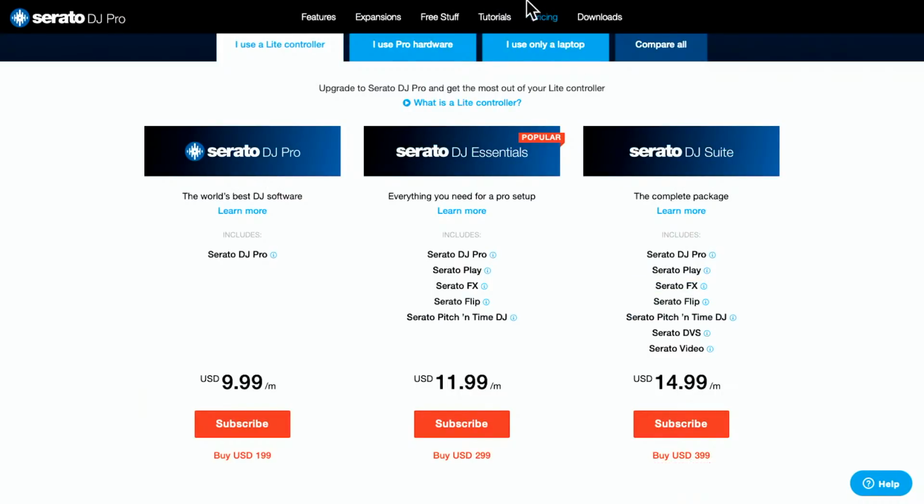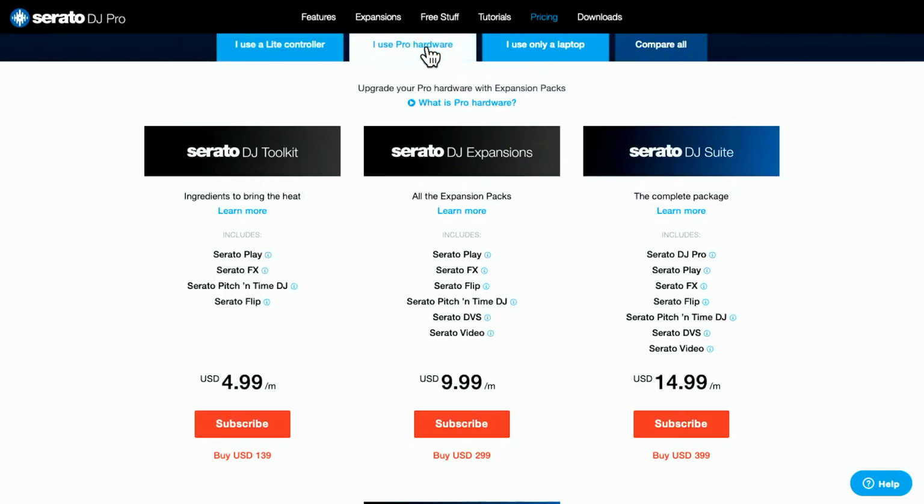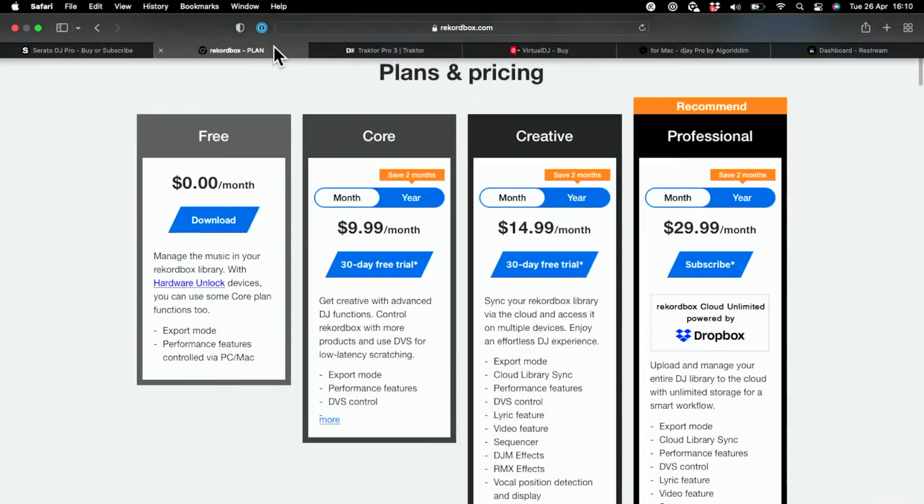Now, there's various other options. So if you've got a hardware unlock device, you can pay a little bit extra to get other bits and pieces. But look, to buy outright, we're still looking at $299, $399, and so on. So Serato is not cheap. Let's move on to rekordbox.